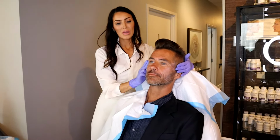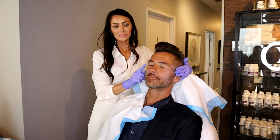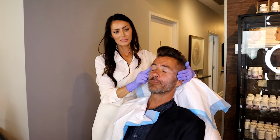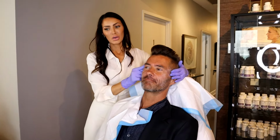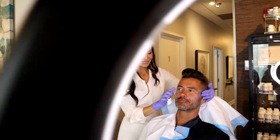So you can see the temple just immediately pops right up. The matrix. You feel my brain. The IQ is just... I can see your brain.